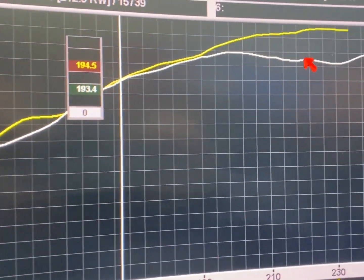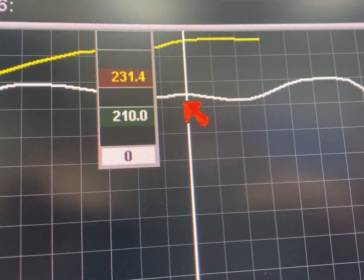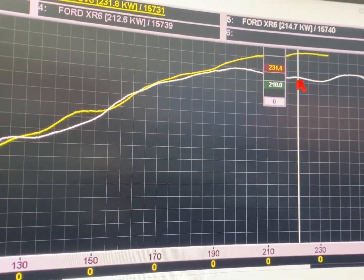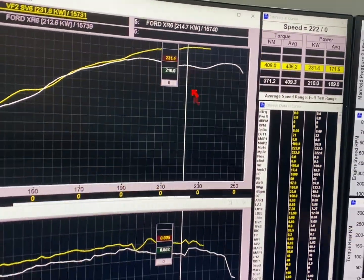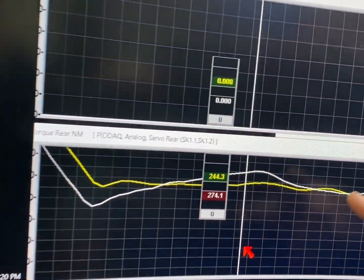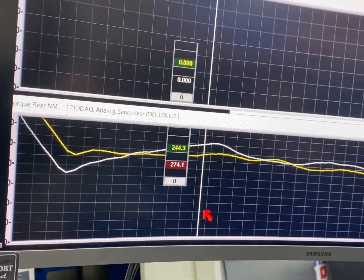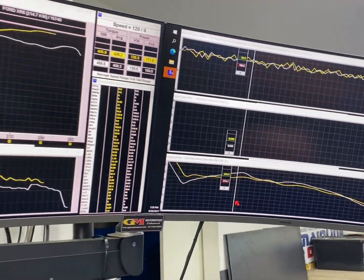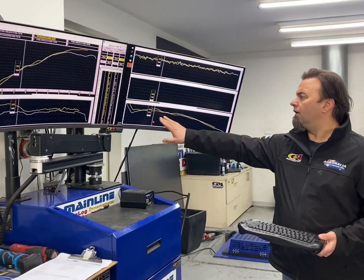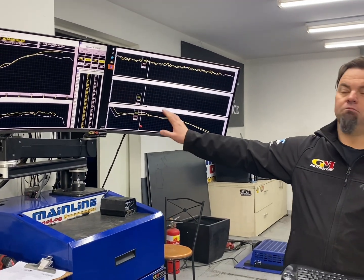Now, while the Commodore makes a lot more power up here, some 20 kilowatts there, you're probably looking at around 10 to 15% more power for the Commodore in the real world. But then we get across to the torque figures here. You go, oh okay, there's not much difference, 244 to 274. What you're not accounting for is that this has got a 2.73 diff ratio and the other one 3.27. So we estimate that the Ford would actually have 15% more torque.